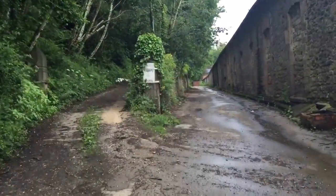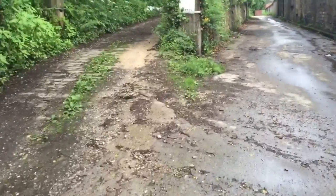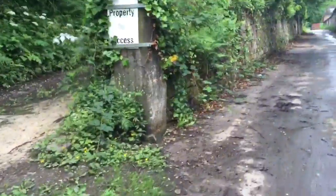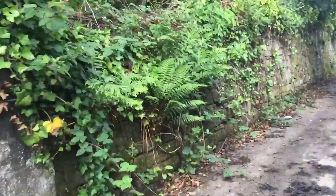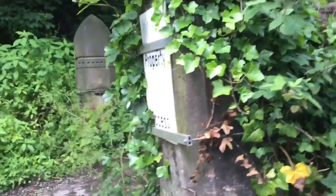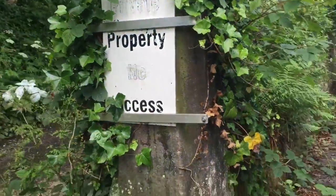Just up here is an awesome house called Oakhurst House. It was built by the Hurst family back in the day, but I don't know if you're allowed to go up there anymore. Way back when, I don't think so.